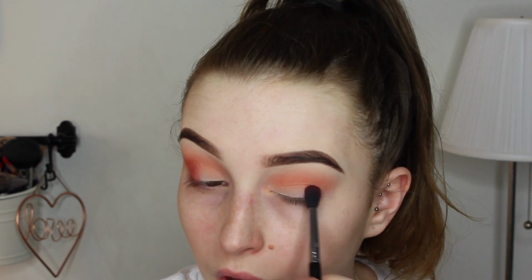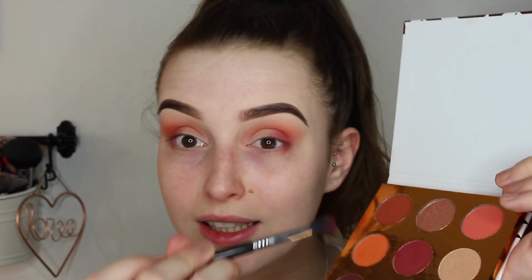Oh my god, I love these colours so much. I feel like this is going to be my go-to palette for summer. Like, look how summery these colours are. This colour does need a lot of work. Like, I really am going in hard in the palette, which is why there's so much kickback, and I'm applying a lot of it to get it as pigmented as I want.